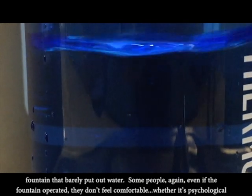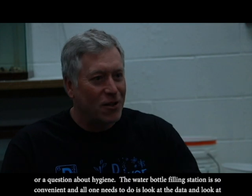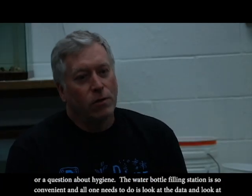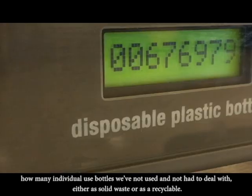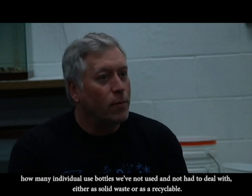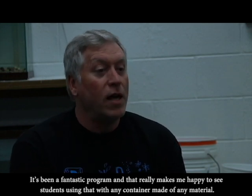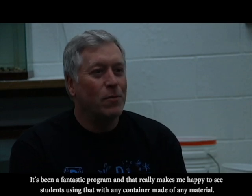And some people, again, even if the fountain operated, they don't feel comfortable, whether it's psychological or a question about hygiene. The water bottle filling station is so convenient, and all one needs to do is look at the data and look at how many individual use bottles we've not used and not had to deal with, either as solid waste or as a recyclable. That it's been a fantastic program, and that really makes me happy to see students using that with any container, right, made of any material.